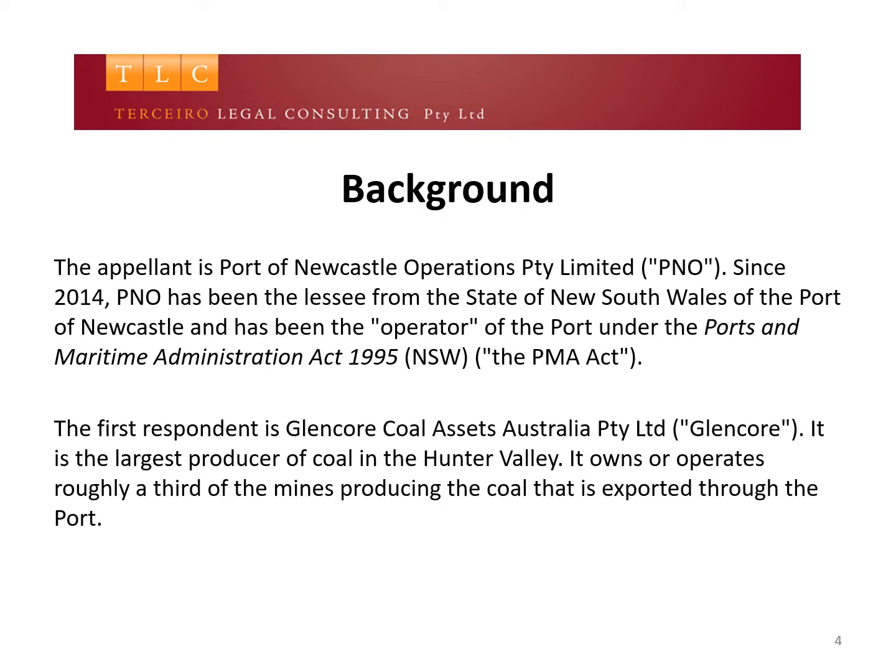Now, the background to the case is that Port of Newcastle Operations operates the port up in Newcastle, and under the relevant legislation, the Ports and Maritime Administration Act, it has the ability to set prices for the services that users have to pay. The first respondent is Glencore Coal Assets, which is the largest user of the port. It's the largest producer of coal in the Hunter Valley and a very large user of port services, and obviously has a strong commercial interest in trying to keep the various charges down to the minimum.